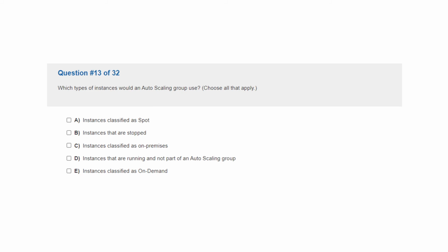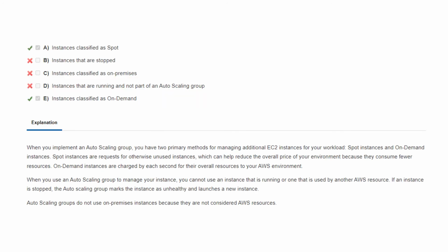Question 13. Which types of instances would an auto-scaling group use? Choose all that apply. And the correct answer here is A: instances classified as spot, and instances classified as on demand. So A and E.